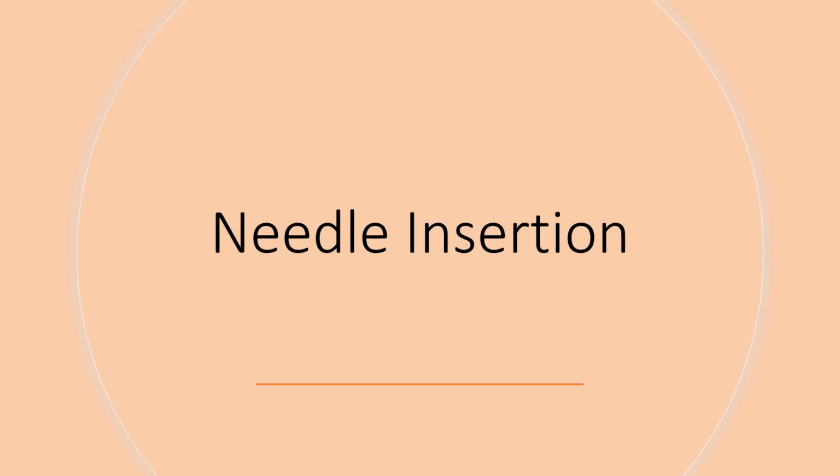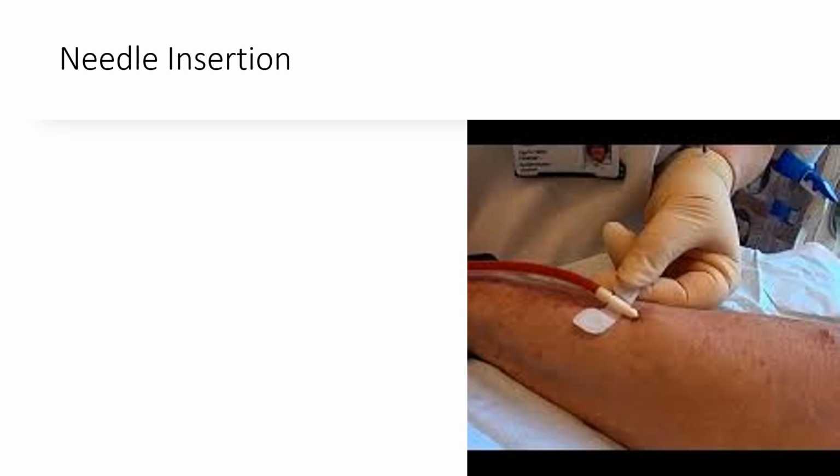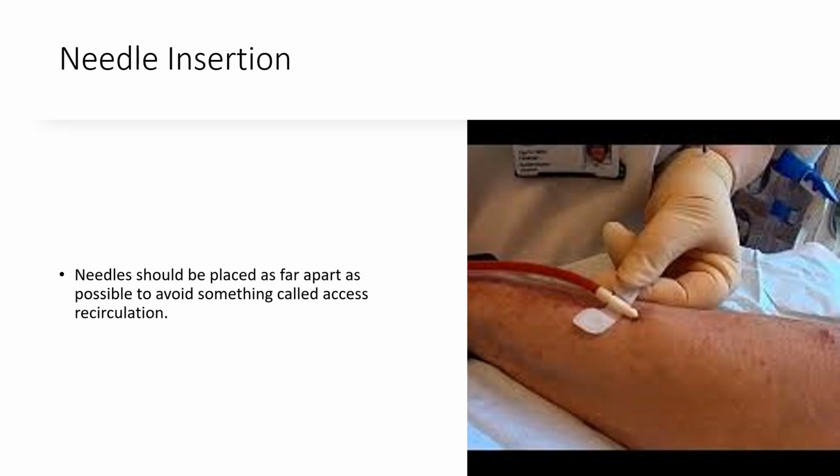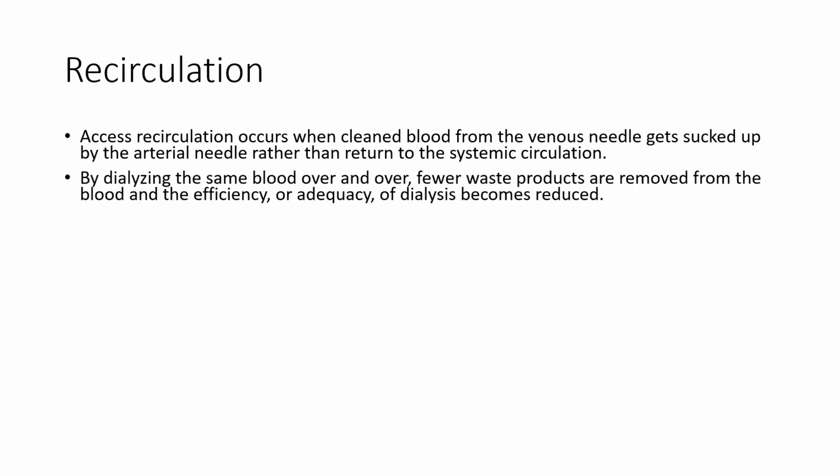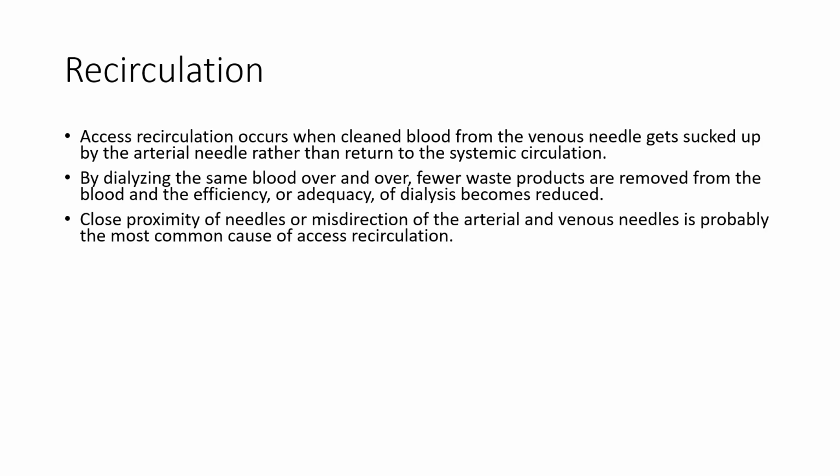Okay, let's talk about some general guidelines regarding needle insertion. It's very important to place needles as far apart as possible to avoid something called access recirculation. Access recirculation occurs when clean blood from the venous needle gets sucked up by the arterial needle rather than returned to the systemic circulation. By dialyzing the same blood over and over, fewer waste products are removed from the blood, and the efficiency, or so-called adequacy, of dialysis becomes reduced.